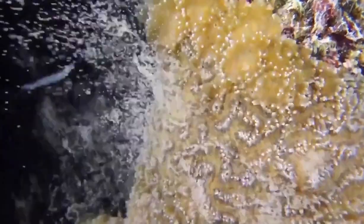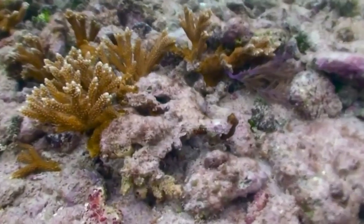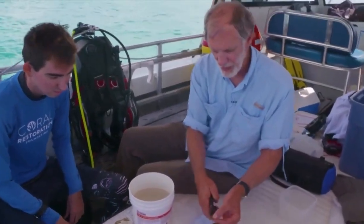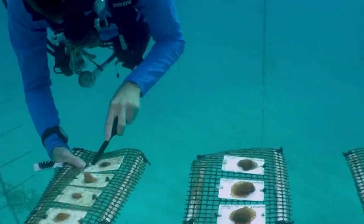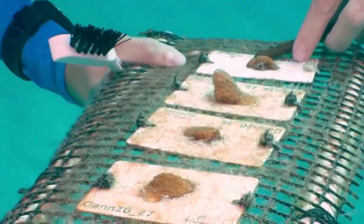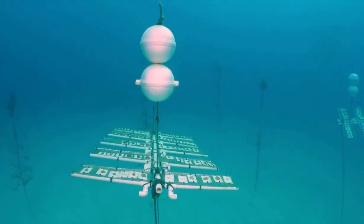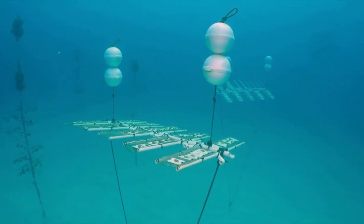Corals are unique in their ability to reproduce sexually by spawning and asexually through fragmentation. The Coral Restoration Foundation uses the fragmentation process by trimming a piece of coral into smaller fragments. We then glue that little piece of coral onto a card that we had previously printed that had the genus and species and the particular genotype or number that we'd assigned to it. Each card is placed on a coral restoration tree to grow in their offshore nurseries.